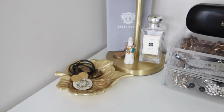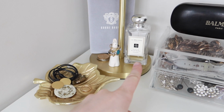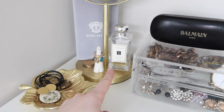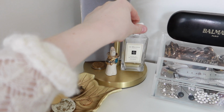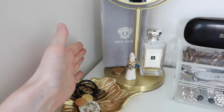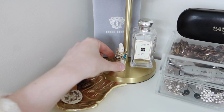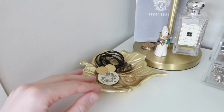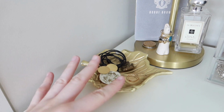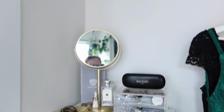And then over here, underneath the mirror, I've just got my perfume. The one that I'm using at the moment is the Jo Malone Peony and Blush Suede. Not much longer to go on that one, it's really getting down. I've got some brushes back there, which just look pretty, so I've put them there. And my little ring holder with my rings on it. And in here is where I tend to throw my most worn jewellery. I've just put a couple of my favourite pieces in there. So that is my little jewellery setup underneath my fern.